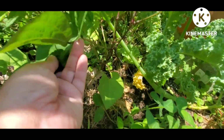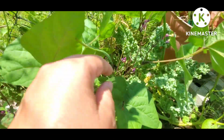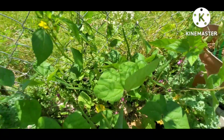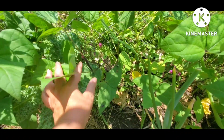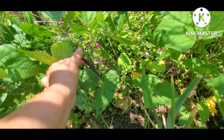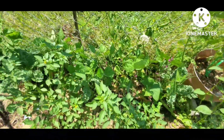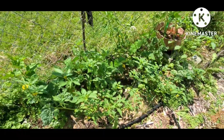Purple beans are coming in. See down there, there's some purple beans. I love these purple beans. They're so pretty. Too bad they don't stay purple when you cook them. When you cook them, they actually just turn green, but look at that. Look how beautiful those are. Beautiful beans. I love purple. Purple's my favorite color, in case anyone was wondering.